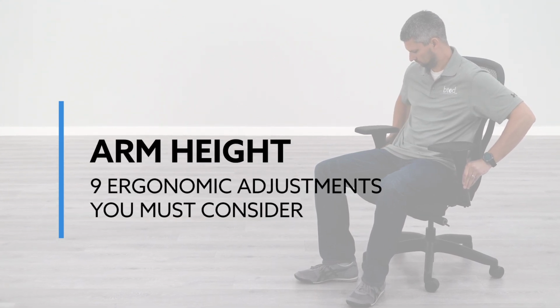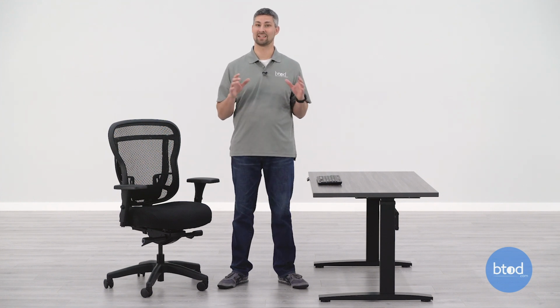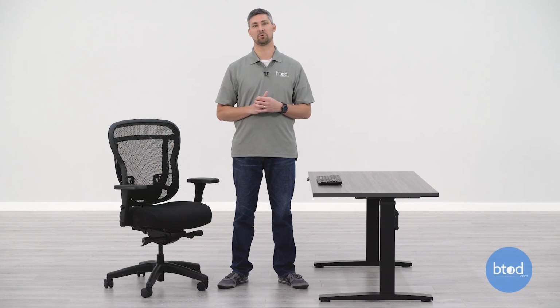So now we're gonna get into a few arm adjustments. The first arm adjustment we're gonna talk about is the height. This is the most basic and commonly found adjustment, but very important, so we give it 13 possible points.